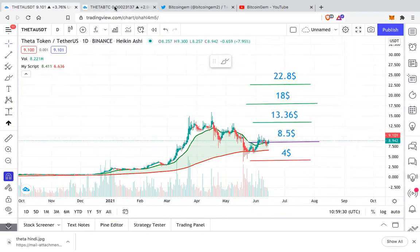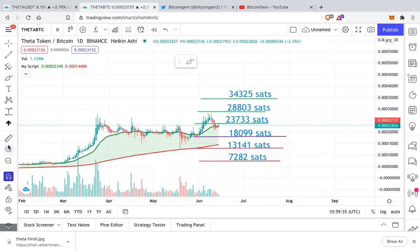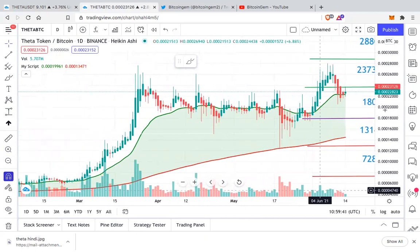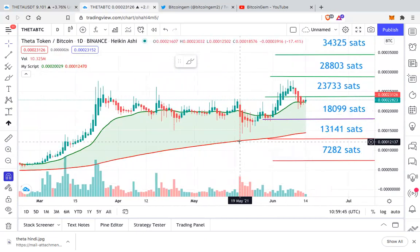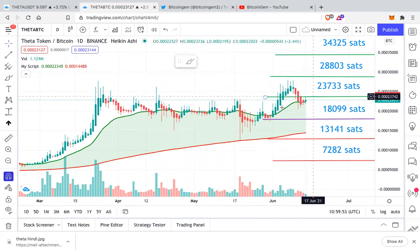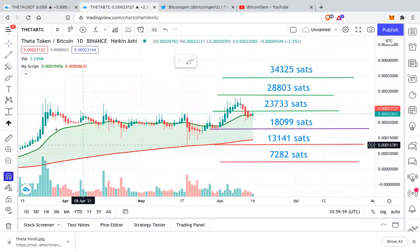And if you look at the BTC chart, then you can see that in the BTC pair, in fact, Theta has shown much better strength than in the USDT pair. Just look at this. In the BTC pair, it is just one week that it has come to the 200 moving average, or else it was trading almost above or within the 21 moving average. This is an exponential moving average. So this is a bullish looking chart.